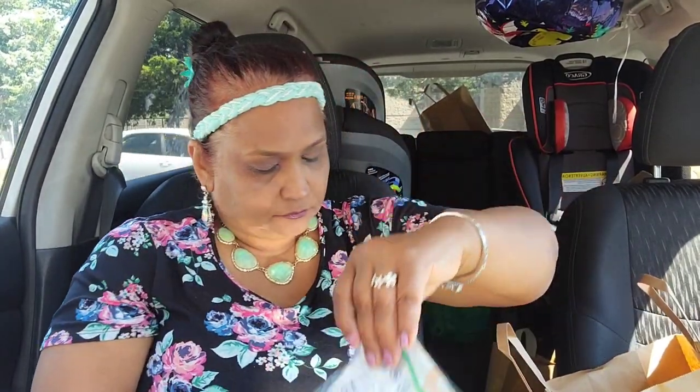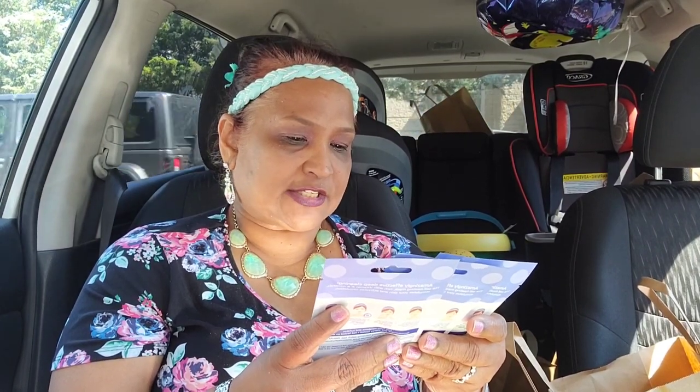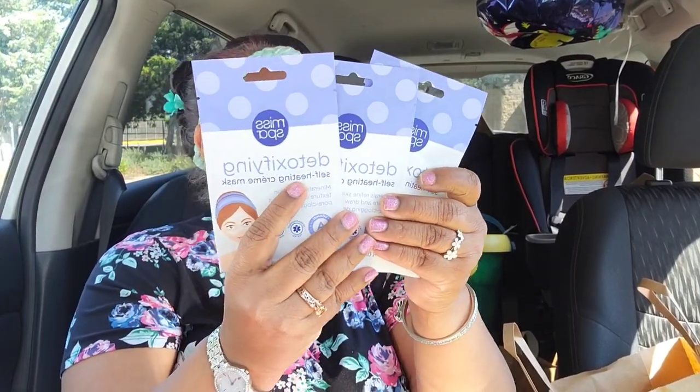Then I picked up these, and these are Miss Spa Detoxifying Self-Heating Cream Mask. Minerals refine skin texture and draw out pore clogging. Dermatologist tested, results in minutes. Vitamin A palmitate. So this is what they look like.